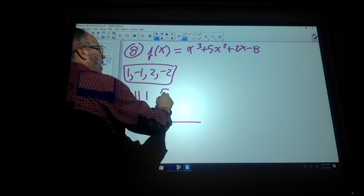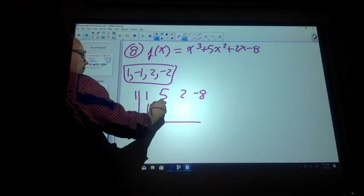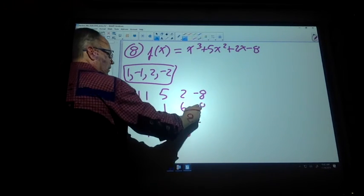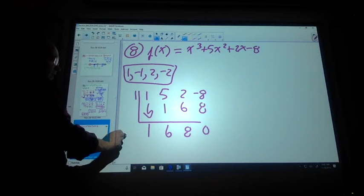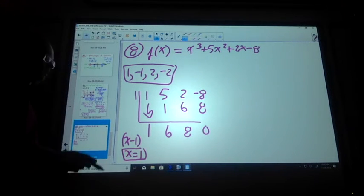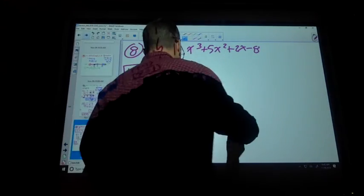So I got 1, 5, 2, negative 8. 1 down, that's 1 times 1 is 1. That's now 6. 6 times 1 is 6, plus 2 is 8. 8 times 1 is positive 8, and 0. Cool. So that tells me that x minus 1 will give me x equals 1 for one of my zeros, correct? And then let's see if we can factor this.